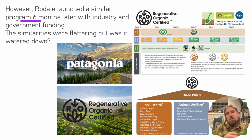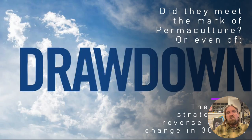So we had originally proposed those 3 ethics: earth care, people care, fair share, and progressing from pioneer, emergent to regenerative. Theirs progresses from bronze, silver to gold. Their 3 pillars, as you can see here, are soil health, animal welfare, and social welfare. So the social welfare is similar to the fair share, the soil health is similar to the earth care, and the animal welfare is also a little bit similar to the first principle as well, but they skip out on the people care aspect. You can also see the similarities in their logo, with the 3 leaves in a circular pattern. But nonetheless, we were flattered, but we did feel that it was watered down.